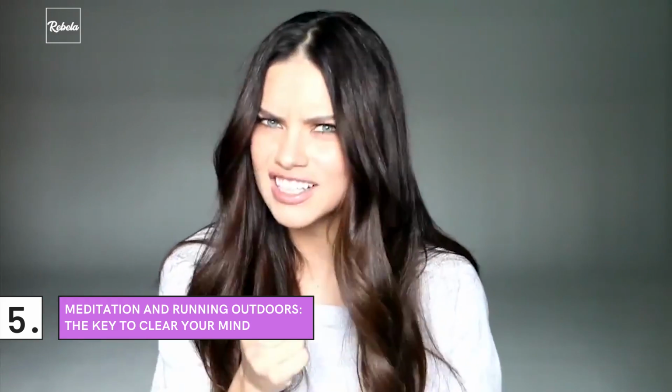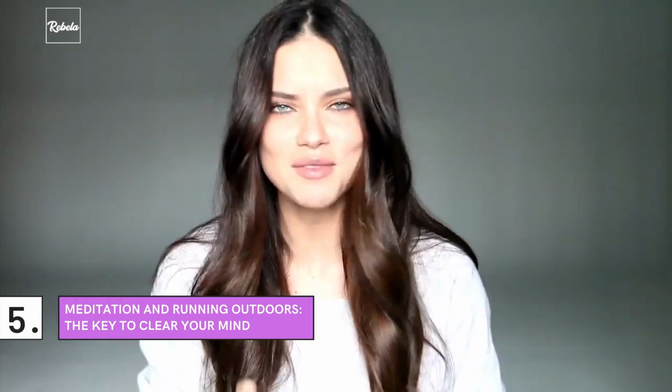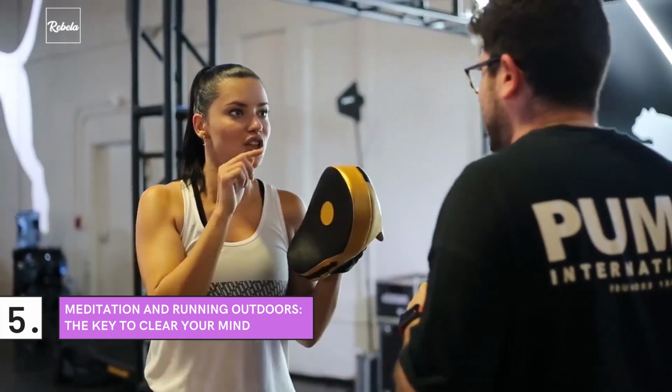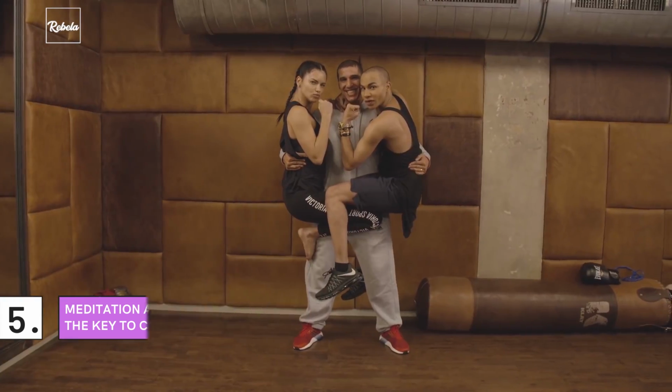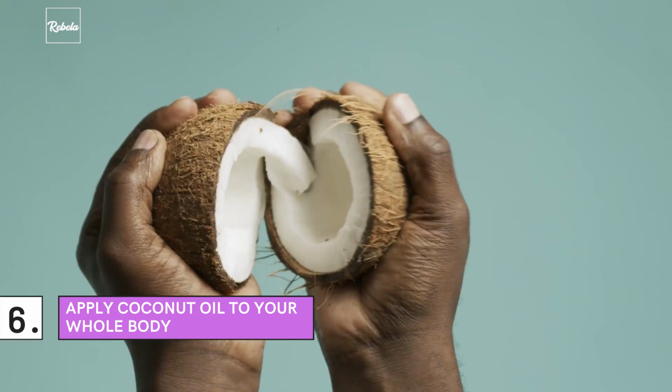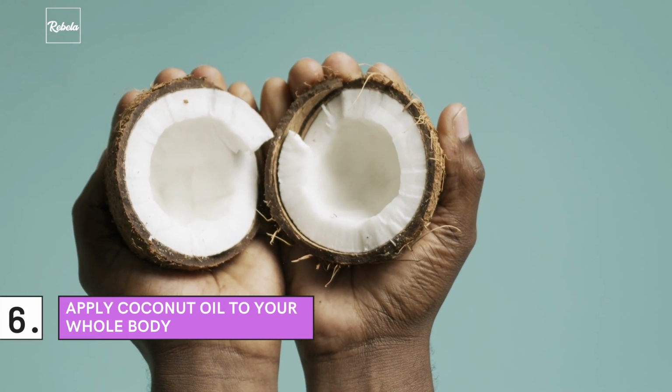However, she does prefer running and meditation to clear her mind, whereas she prefers jumping rope as a serious way to get in shape, and she uses a lot of jump rope workouts in her preparation for Victoria's Secret fashion show. Number 6. Apply coconut oil to your whole body.